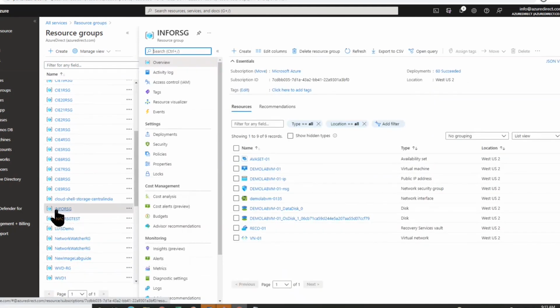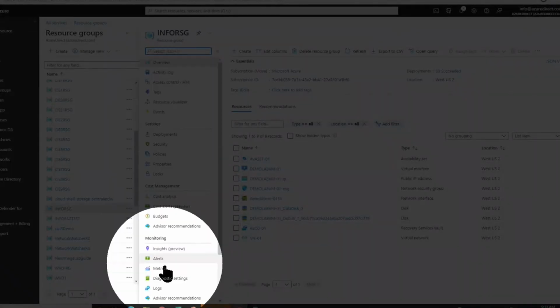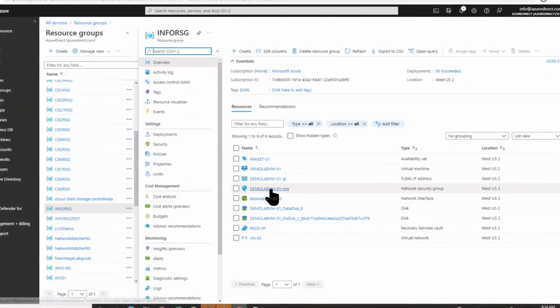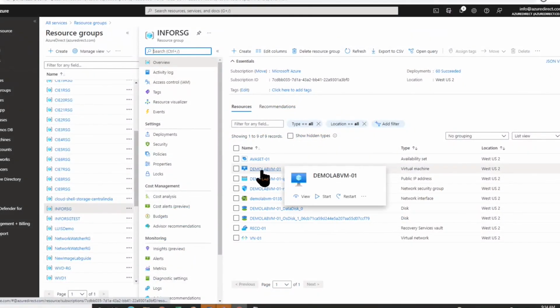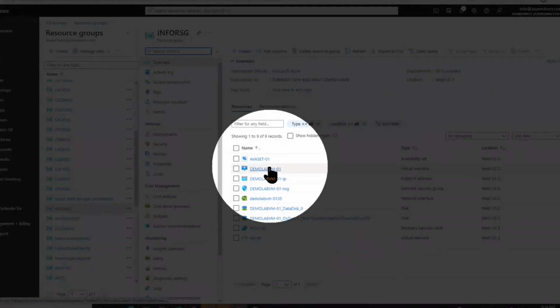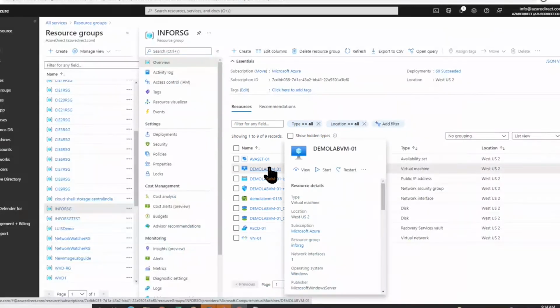Now you'll notice there's the menu bar here, but over here, these are all those resources that we created. Remember, we put all this stuff inside this fence. Awesome, we did it. So what I want you to do is select where it says Demo Lab VM01. We want to get into our virtual machine. That's where it is. Demo Lab VM01 in your resource group. Go ahead and click on that.